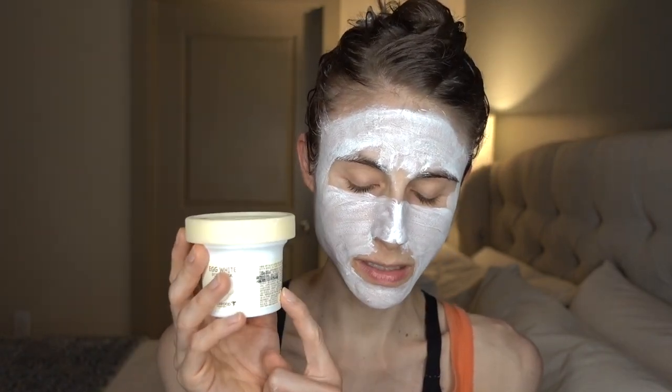But I talk about bentonite with this mask specifically because many people ask me about this magical Amazonian clay mask. I think that's a great one. I personally haven't tried it. It is essentially bentonite, okay? That is the magic, all right? It's no magic. It's in all of these things.